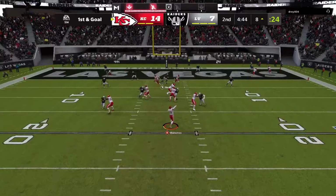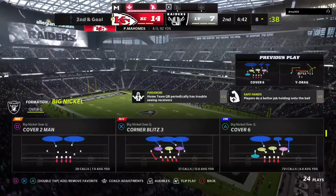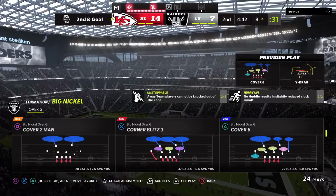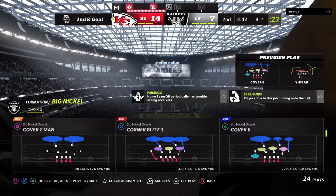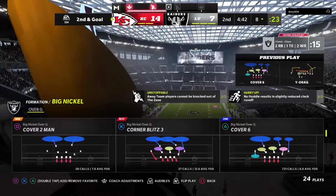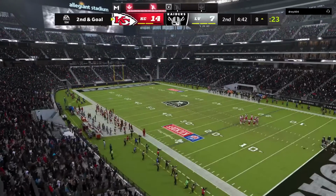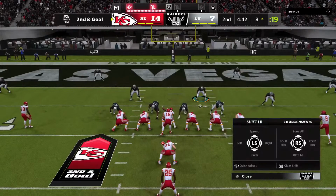Mahomes going to throw. And a dangerous throw there on the drop-off. Incomplete, nearly intercepted. Certainly appeared to take away his first read, and by the time he tried to look elsewhere and find an open target, the coverage was too good. That one falls incomplete. Nothing on first down, so the ball remains at the 8-yard line, 2nd and goal.